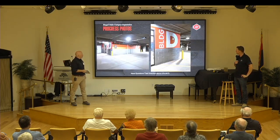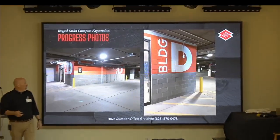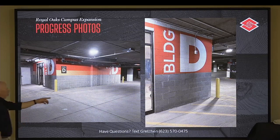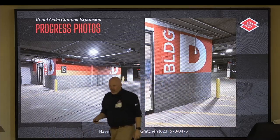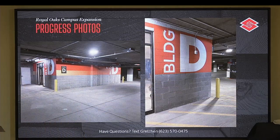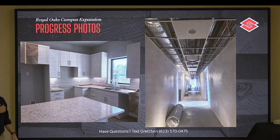Good question. Here's another shot of the garage, and our new wall wrap. You can kind of see our fence still in the background in the middle. As Todd mentioned, we still have some stuff down there that we're rapidly using up. These are some shots of Building E, our last remaining building.